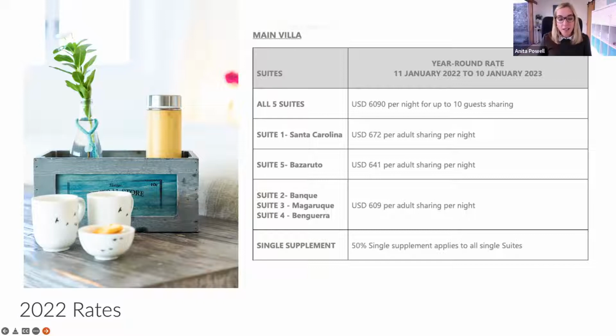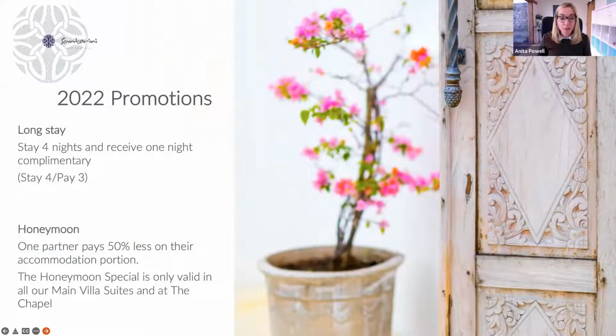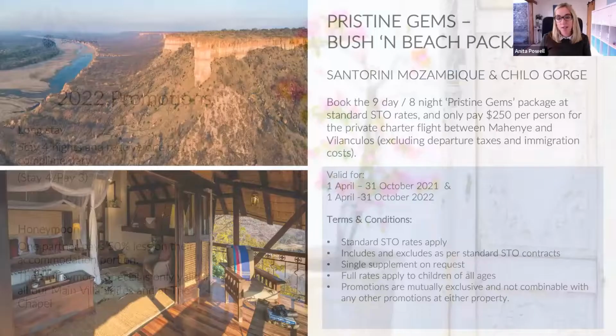So these are the rates. I will send you a follow-up email with all the rates and the special offers, but this at least gives you an idea of the price point that Santorini Mozambique is positioned at. And then we have really good promotions. We have our stay for pay three and our honeymoon offer as well, and those are very competitive.